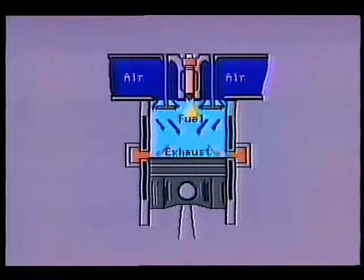A diesel engine is basically the same as a gasoline engine, except for the combustion process. And the difference in the combustion process is that as the fuel is compressed by the piston, the temperature is raised to a point where ignition is started by the heat of compression.